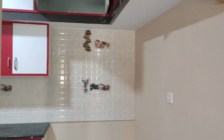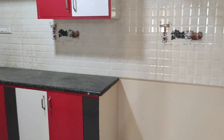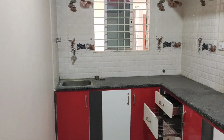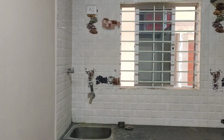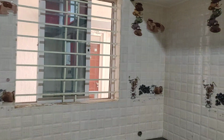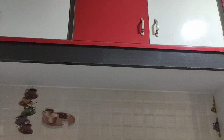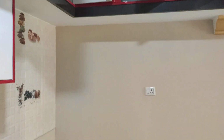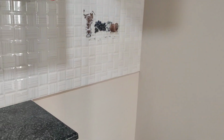And also spacious kitchen. It's a modern type of kitchen. They have made a provision for Arvo. Existing fan also there. So covered with the wardrobes, lot of wardrobes. They have made a provision for a refrigerator here.